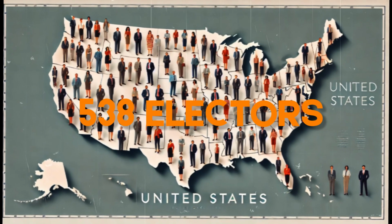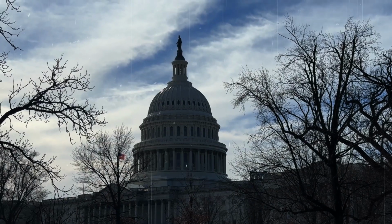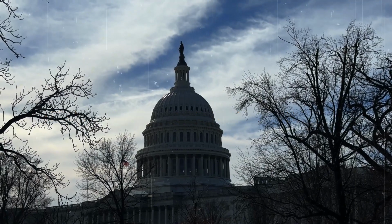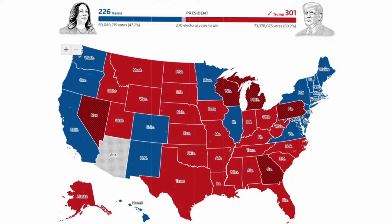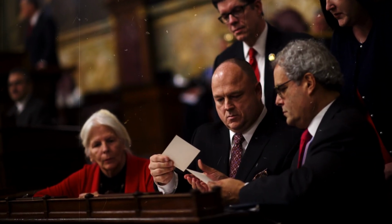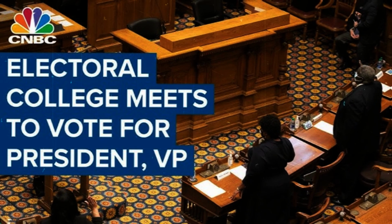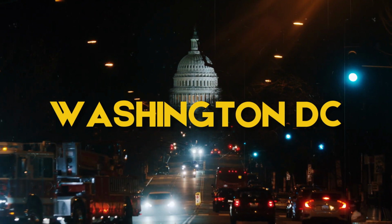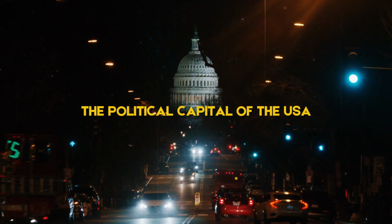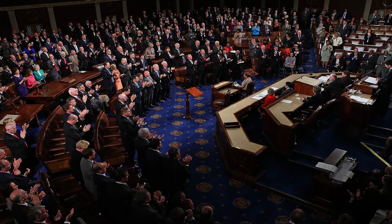Number 2. Electoral College voting. The Electoral College consists of 538 electors, with each state's number of electors being equal to its number of congressional representatives, the House members and Senate members which form Congress. After the states certify their election results, the electors meet in their respective states on the first Monday after the second Wednesday in December to formally cast their votes for president and vice president. These votes are then sent to Washington, D.C., the political capital of the USA, where they are officially counted in a joint session of Congress.